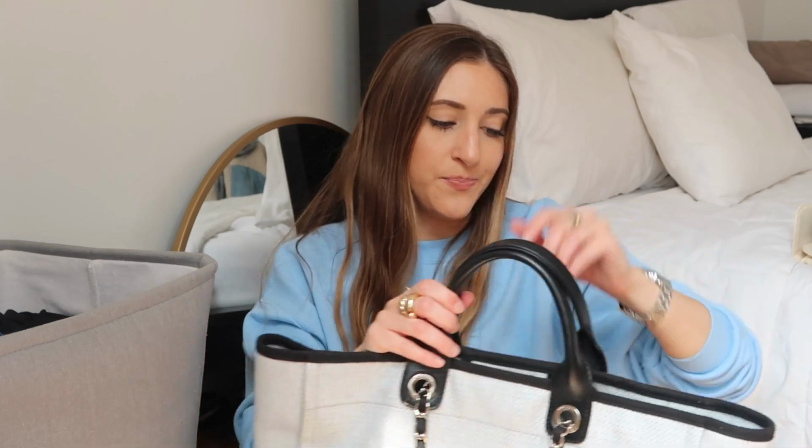What I do recommend though is if the bag is really heavy, hold it by these handles. I would not risk it by using the chain. I mean, I'm sure Chanel's really strong, but just in case, I only really use this when the bag's super light and I'm just throwing it on. But for the most part, I carry it this way. But I do like that there's options.